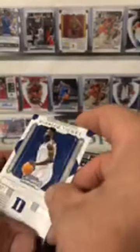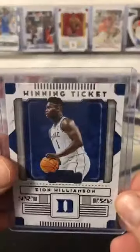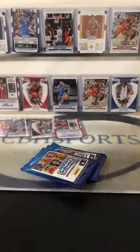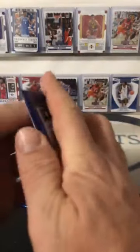And we got the winning ticket, Zion. Pelicans getting some love here. Zion, back-to-back packs. Winning ticket. Zion. Okay, three packs left in this blaster. See if we can get a bonus auto.